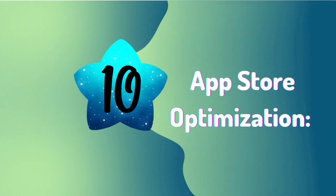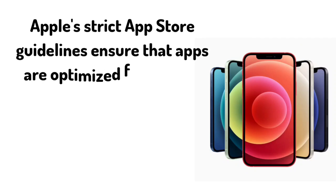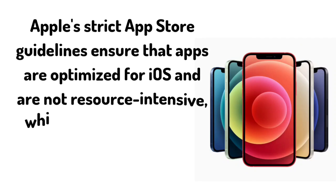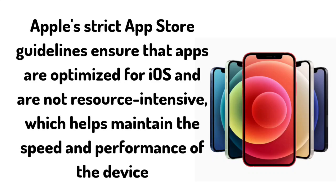App Store optimization. Apple's strict App Store guidelines ensure that apps are optimized for iOS and are not resource-intensive, which helps maintain the speed and performance of the device.